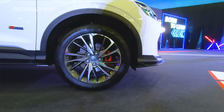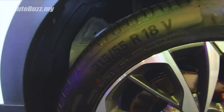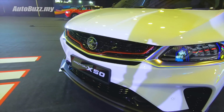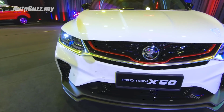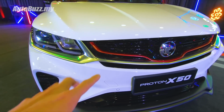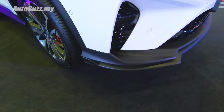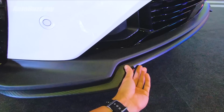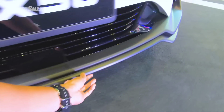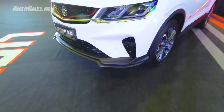These are 215/55 R18 tires. So as you can tell here, the infinite weave grille design has been carried forward from the X70, although this has been slightly reworked, slightly redesigned, sporting the new Proton emblem as well. What's even cooler is that it also comes with carbon fiber finishing on the lower front lip. I think this adds to the sporty youthfulness of the car, don't you think?